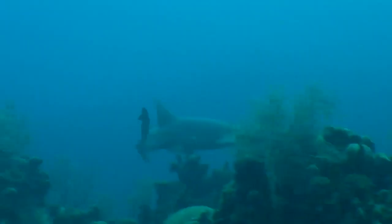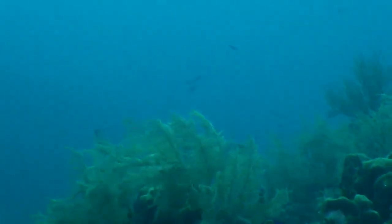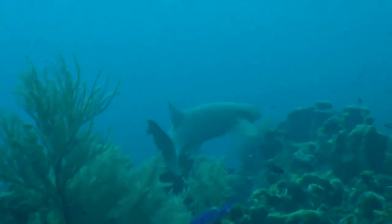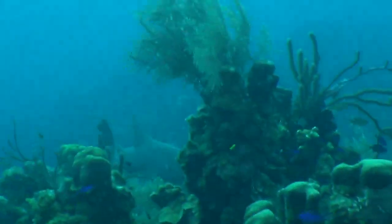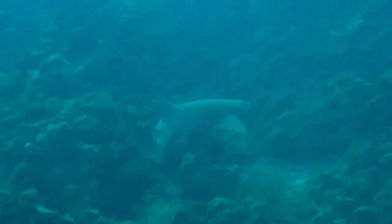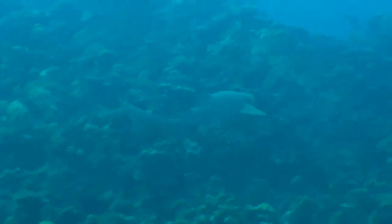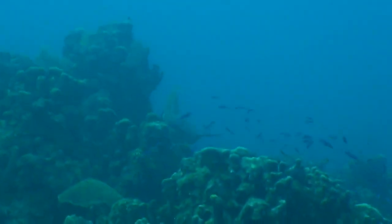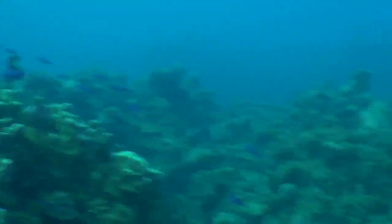So we can see it's got a remora on the underside of the body now. There's something on the shark, and it will pretty much be hitchhiking, taking it around. Remora just under the shark's tail. And look at the way it's swimming using that enlarged, elongated tail fin. Wow!